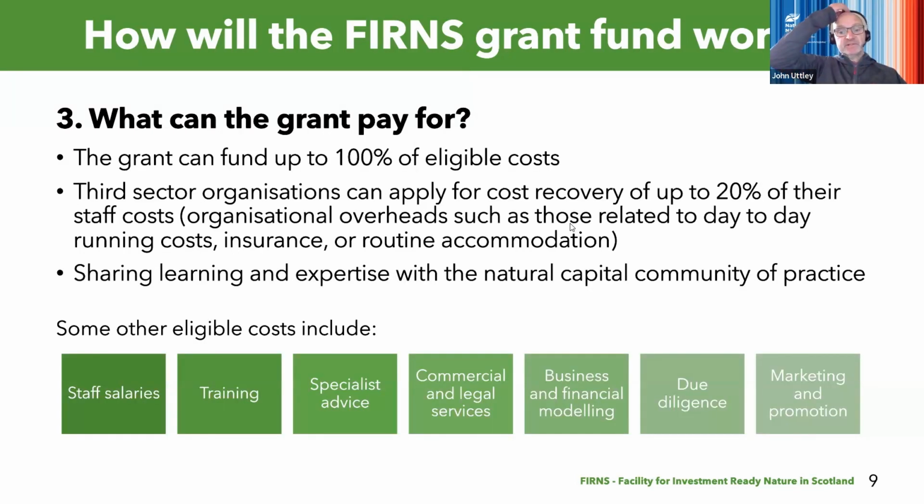So what can the grant pay for? This is really exactly the same as round one. Needless to say, all the costs in your application must be directly associated with developing the proposal, and the proposal must have the potential to deliver most of the fund's aims. Between NatureScot and lottery, we can fund up to 100% of eligible costs, and third sector organisations can apply for some cost recovery of up to 20% of their organisational overheads, like those related to day-to-day running costs, insurance, accommodation, etc., in addition to salaries. You can find information on specific costs that are eligible on the NatureScot FIRNS web pages.